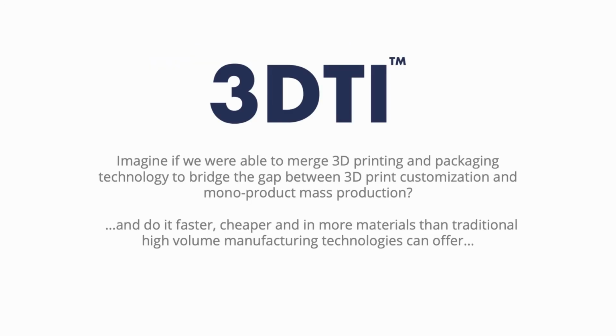We had a 10-minute introduction to 3DTI. I'm going to start my presentation. And ironically, 3DTI works very similarly to Visualign, but now for everything else. So imagine if we were able to merge 3D printing and packaging technology to bridge the gap between 3D print customization and mono-product mass production, and we would be able to do it faster, cheaper, and in more materials than traditional high volume manufacturing technologies can offer today.